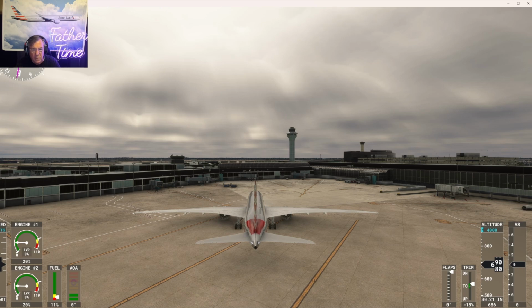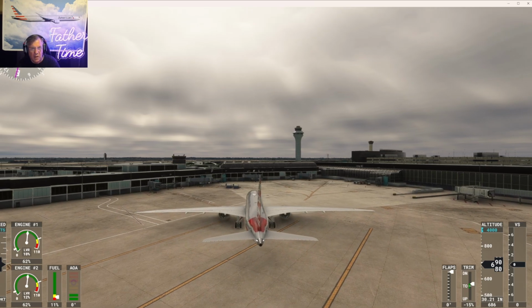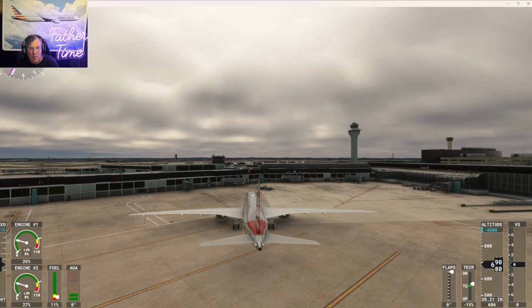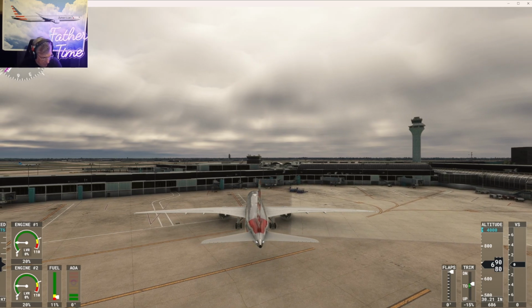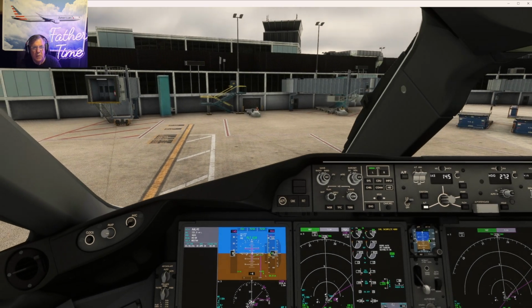Delta 3122 heavy, O'Hare ground, taxi to parking via Victor. Victor 5, Delta 3122. American 420 heavy, O'Hare ground. American 420 heavy, taxi to parking via Bravo, hold short Victor. Via Bravo, holding short Victor, American 420 heavy.